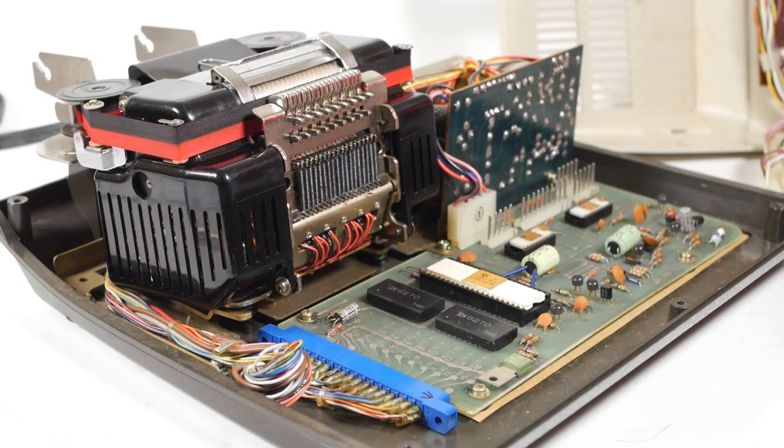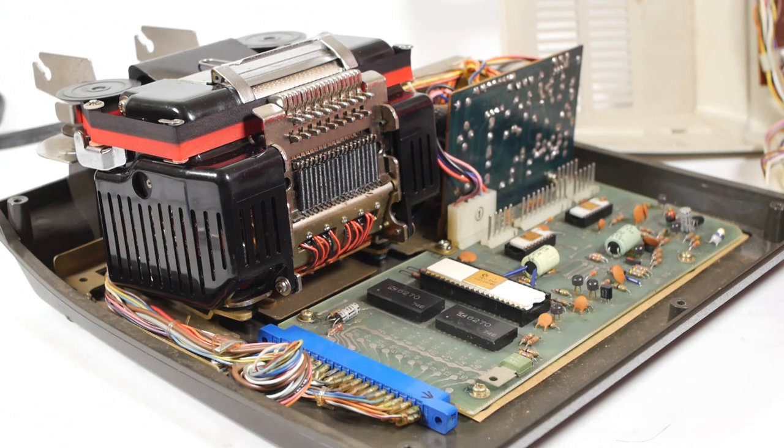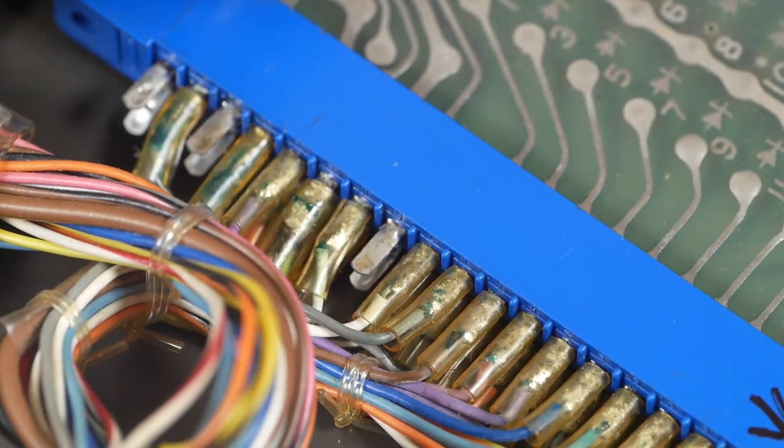When the calculator arrived, it was clear that someone had spilt their drink into it at some time in its history, because the insides were covered in a sticky, gooey mess. So I removed, cleaned and serviced the printer before I even tried applying power to the machine. I gently cleaned the worst of the mess from the rest of the machine, but there are clear signs of corrosion on things like this connector for the printer.